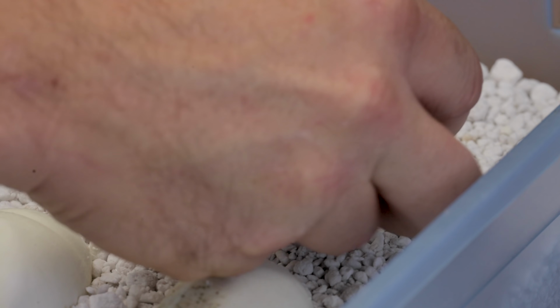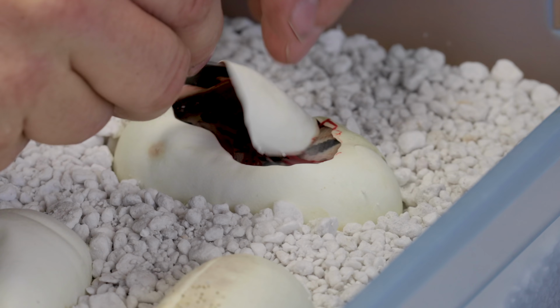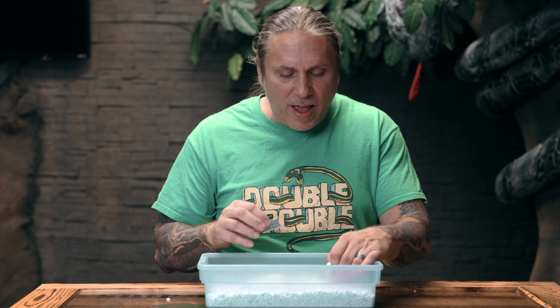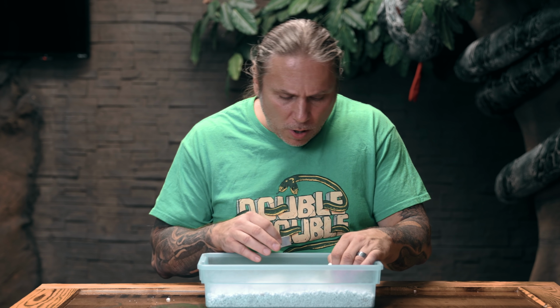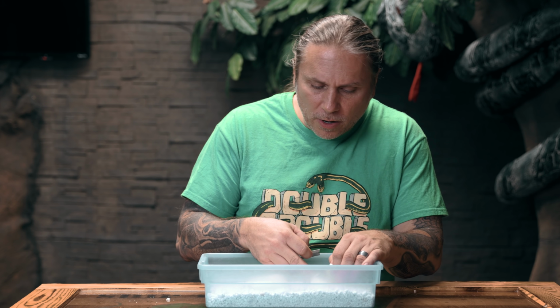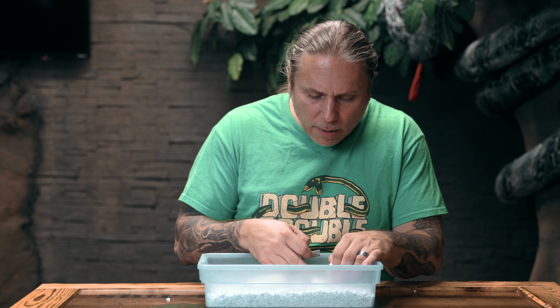So first egg here, let's go ahead. Big eggs too, these guys are nice. And right off the rip, we actually got a, well, it might be a fireball python. I was thinking it was a normal ball python, but the fact is, it's probably a fireball python. Just taking a look real quick and seeing, yeah, just looks like probably a fireball python. It's got a really cool kind of pattern towards the back, but it doesn't look like it's anything else on that.